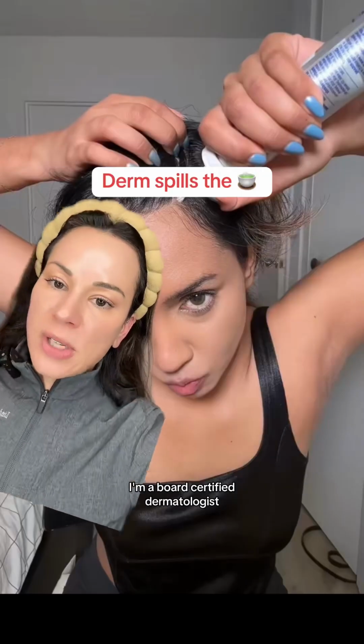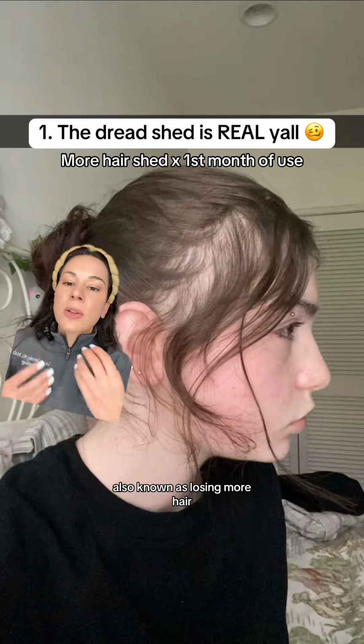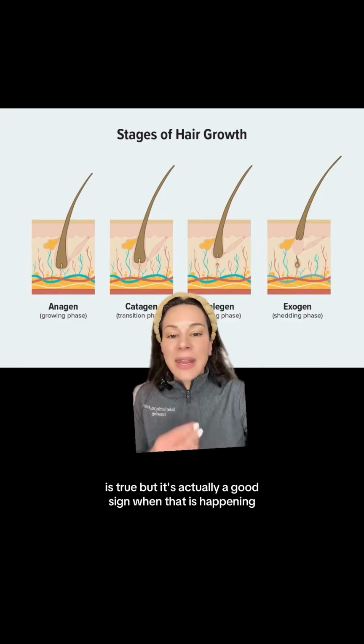If you are thinking about starting minoxidil, these are the things that you absolutely need to know. I'm a board certified dermatologist who literally sees thousands of patients a year and uses this myself. The dread shed, also known as losing more hair within the first 1 to 2 months of using minoxidil, is true. But it's actually a good sign when that is happening, and let me explain.